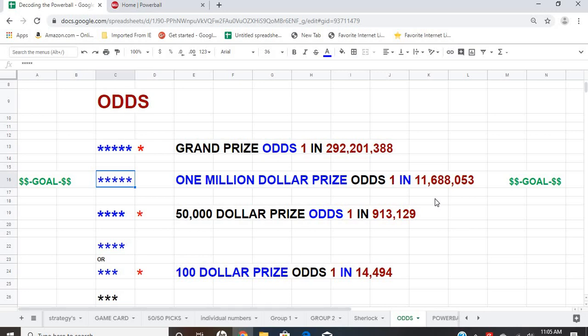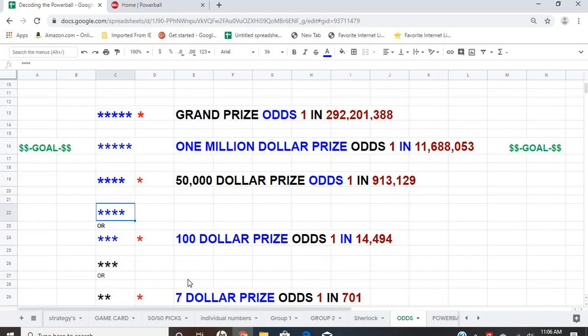Okay, so I don't want to give any kind of illusions that this is going to be easy to win. Okay, so another really nice prize is to get 4 white balls and a red ball that pays 50,000 plus the power play if you play it. The odds of that are just about 1 in a million. Okay, and then the smaller prizes is 4 white balls pays you $100, which is nice if you play the power play as well. Okay, could be a good win.